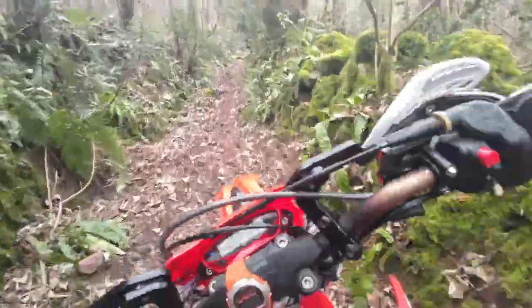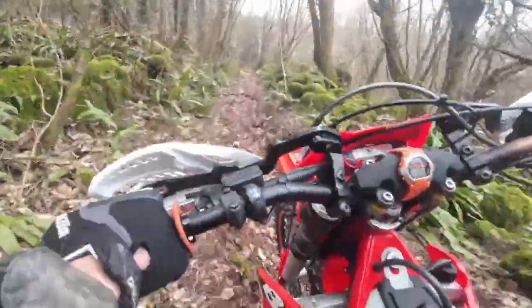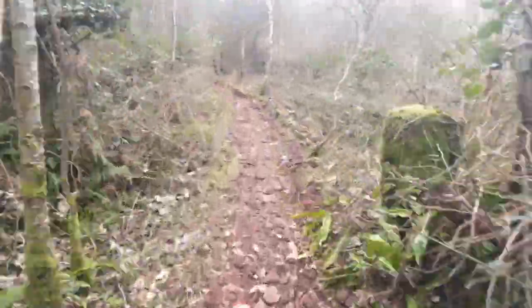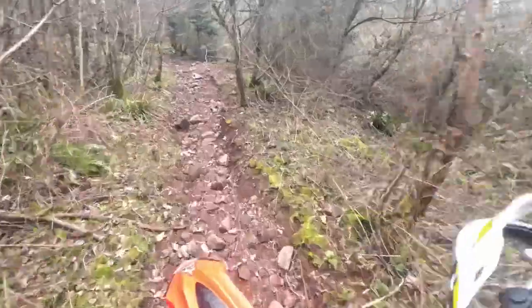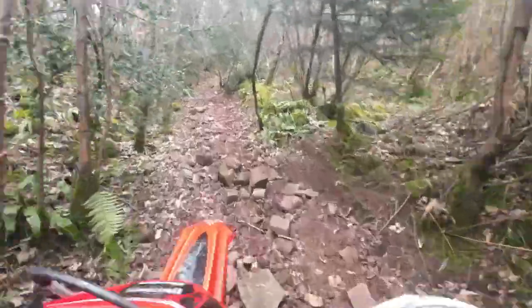Bloody trees in the face. Nice. We've had a lot of rain lately, so you can see where it's washed down. Yeah, you can see where the rain's been washing it down. It's got up on these pegs, on these moto pegs, nice and grippy. Choose my line.